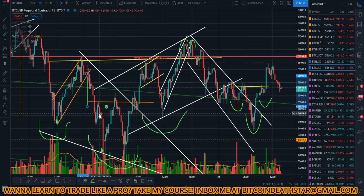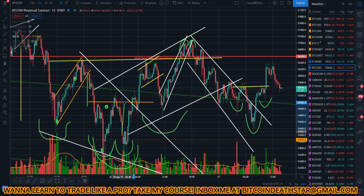And then within the inverse head and shoulders here, we had a nice double bottom right here. And then measured from the point of resistance to the bottom of the price action to the point of breakout, guys, we easily hit that target as well. Very textbook stuff. Now, a lot of people were thinking this was going to be a bull flag, and for a while it did.